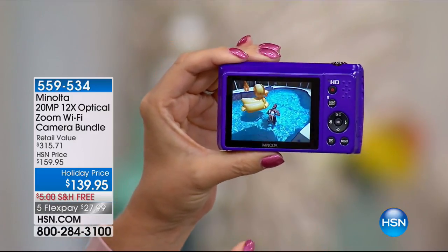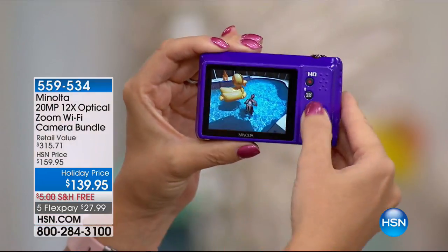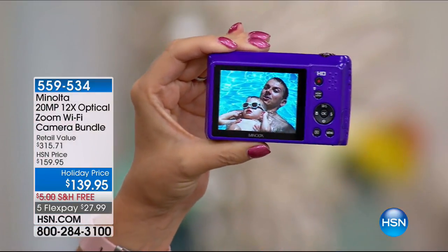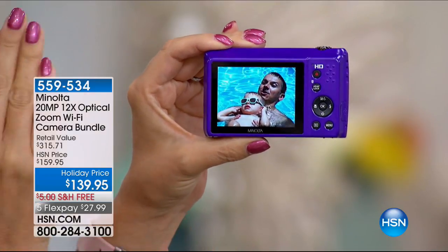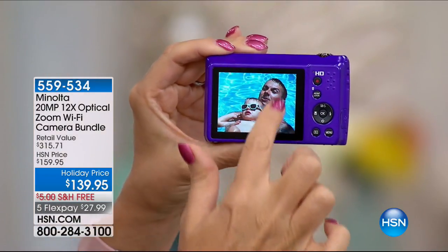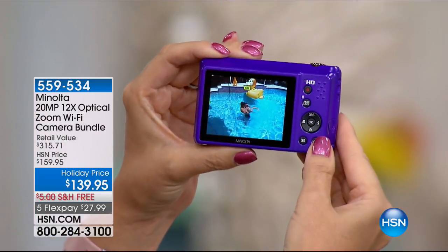Look at, there's my guys in the pool. So there's my husband and son. It's a beautiful picture, but you can't really see much detail. Look at this. We're gonna zoom in. I can see their little faces. I can see my son wearing his sunglasses. Every little detail. Look at the waves in the background of that pool. It is so gorgeous. This shoots high definition video as well.